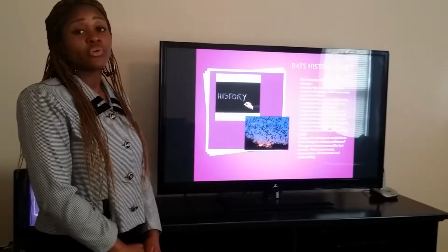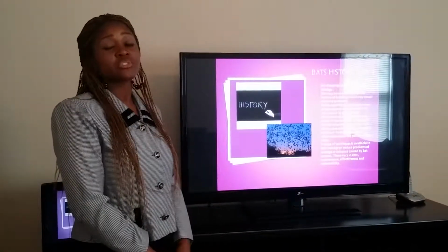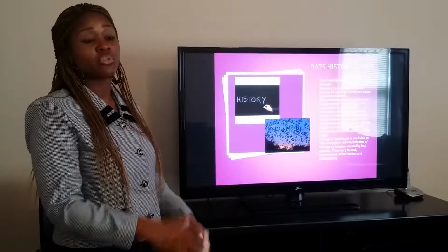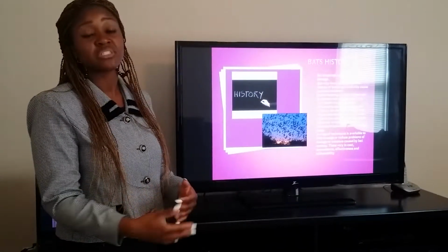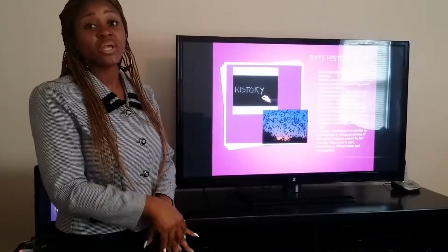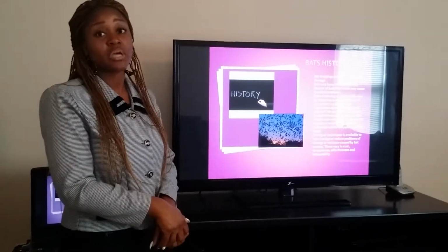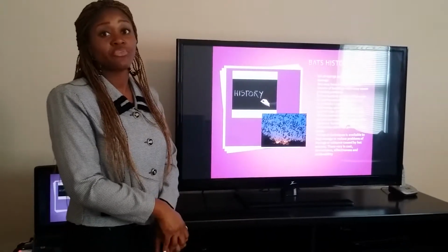So before someone tries to remove bats, they should always do research just to know the pattern of the bats, also to see the cost, because it can get very expensive, but there may also be effective ways that are not as expensive as others. So it's always great to do as much research as possible when trying to remove bats.